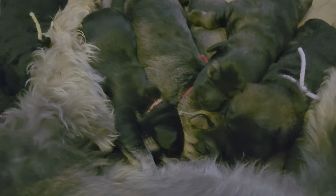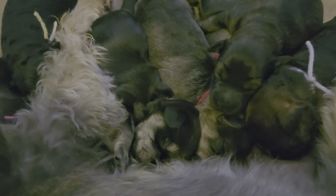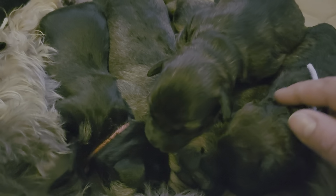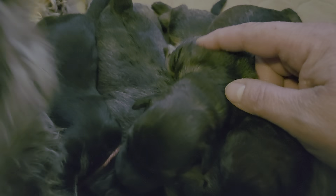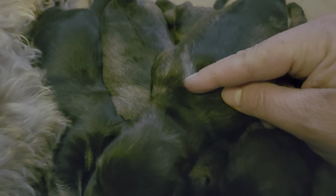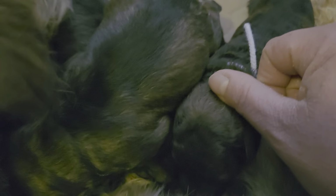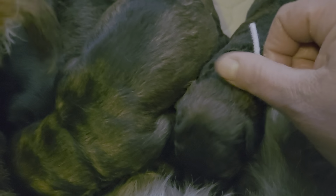So here is Chloe's litter on day 8. So everybody's really starting to lighten even more. You can really see at the base, they're getting lighter. The darkest puppy is Yellow Collar Boy.